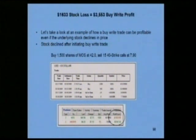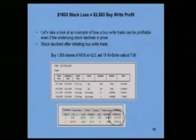Now, I took a snapshot of one of my trades. This is a buy right trade. I bought 1,500 shares of Mosaic stock, which is a fertilizer stock, at an average price of 42. Then I sold 15 of the 40 strike calls at 790. Now, after I initiated this buy right, the price of Mosaic stock went down, but I was still able to profit because even though the stock was down $1,633, I had a profit on the option of $5,187. So net result was, instead of having a loss on the stock, I had a $3,500 profit on the buy right trade because of the short option.